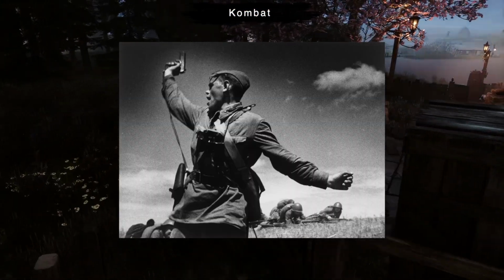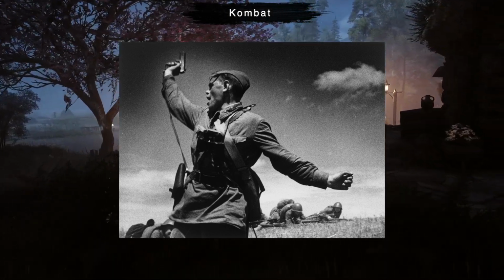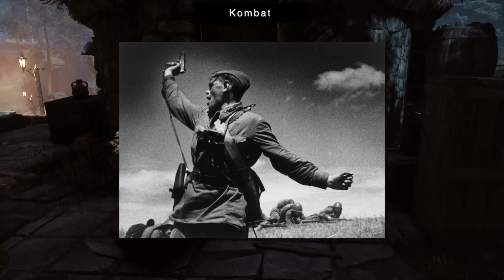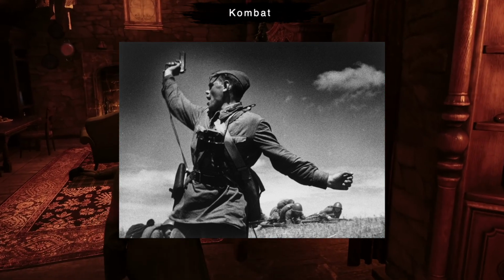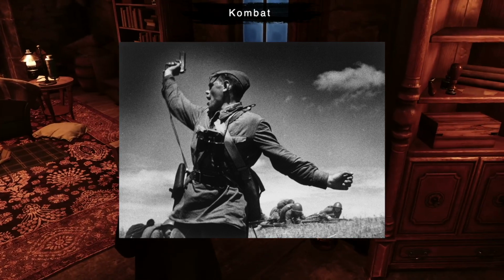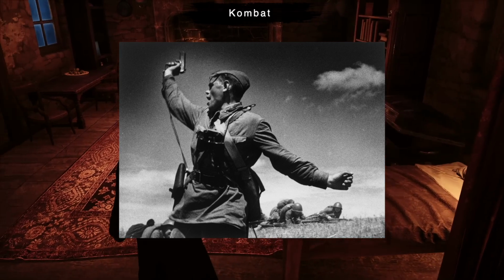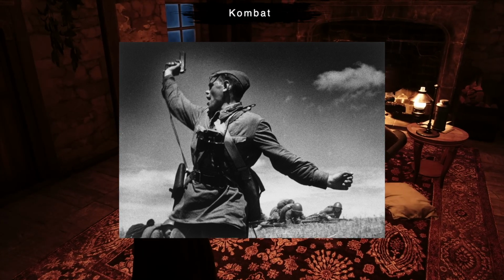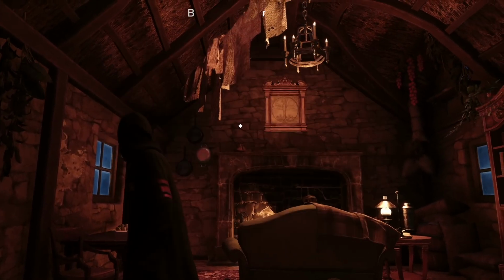Combat. Combat is a striking black and white photograph from 1942, showing a Soviet military officer armed with a pistol rallying his men for an attack against the Germans. Despite knowing the time and general location, the identity of the officer remains uncertain. Some believe it to be junior officer Alexei Yeremenko, who reportedly died on the same day the photo was taken. This image is a powerful symbol of Soviet patriotism used in both Russia and Ukraine.